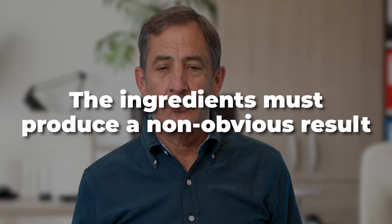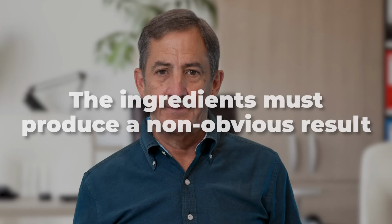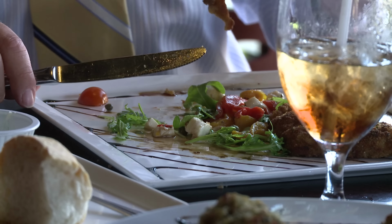But the most difficult requirement is that of non-obviousness. In order for a food recipe to be patentable, the ingredients combined together and cooked must produce a non-obvious result. Now, the problem with this non-obvious requirement with foods is that we sort of know what the food is going to taste like once we combine the food elements together.